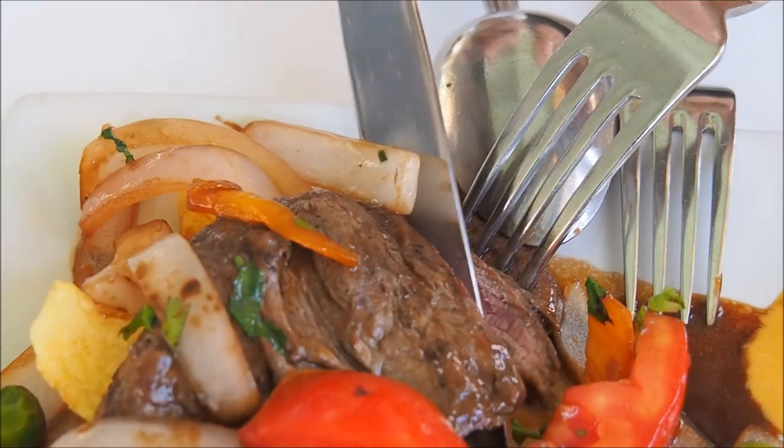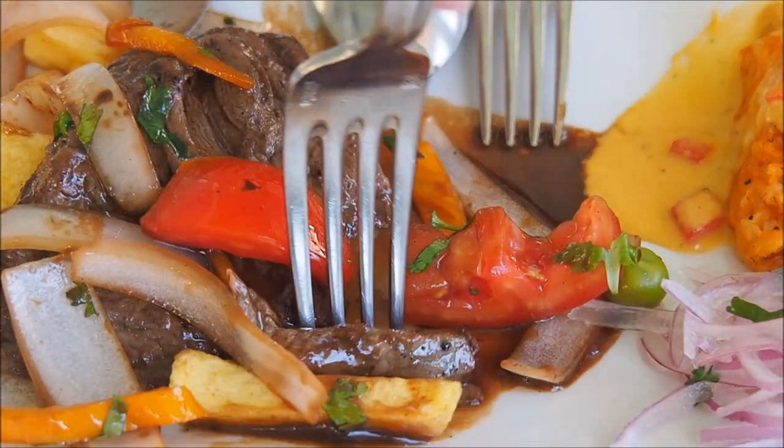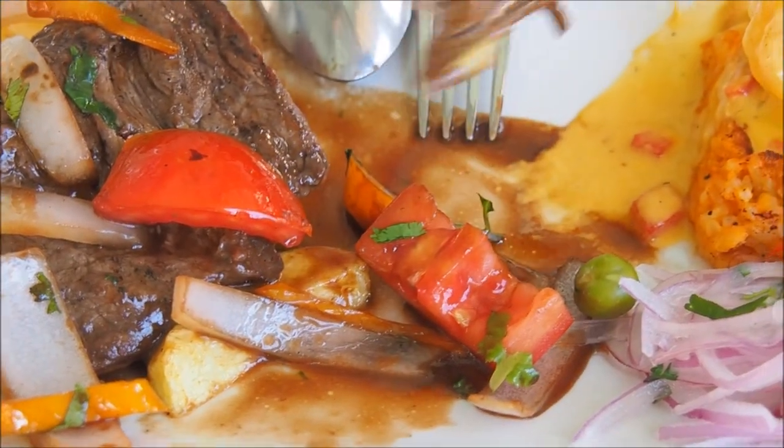So you're going with the lomo saltado first. Lomo saltado. So I got a little piece of meat. Maybe let's grab a potato. Oh my gosh, I spilled. Don't let them see. I couldn't get the potato. Let's just go for the beef.